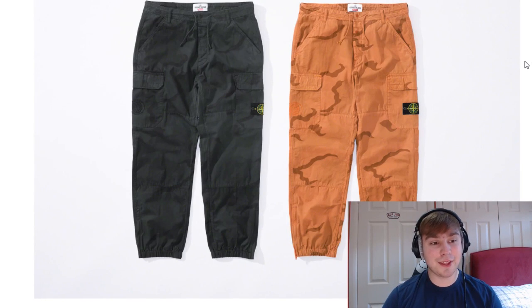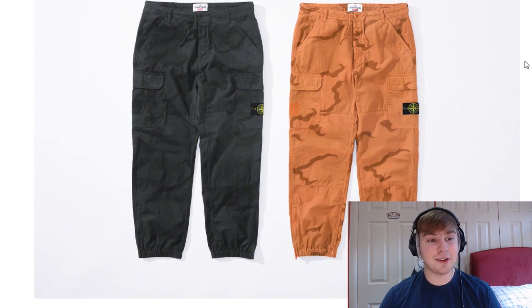I might just go for the headband if they drop that this week, because I know that some of the Stone Island collaborations can rack up a hefty price when it comes to the items and their prices overall, and that is probably going to deter me from going for anything pretty much.